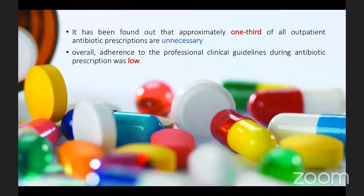Or maybe it is due to insufficient knowledge of appropriate clinical indications for antibiotics prescribed in pediatric dentistry. It has been found that approximately one third of all outpatient antibiotic prescriptions are unnecessary, leading to overuse of antibiotics. According to various surveys done on dental students, dentists, and pediatric dentists on antibiotic prescribing practices, overall adherence to the professional clinical guidelines was low. Plus, there was a wide variation in the dose for all antibiotics prescribed and in prolonged periods, which were inconsistent with the recommendation.